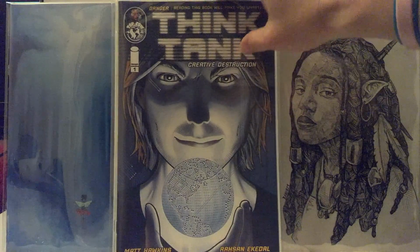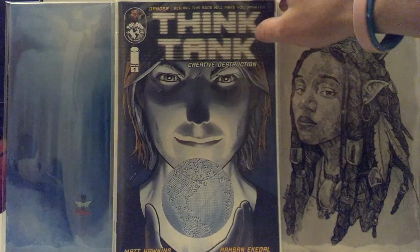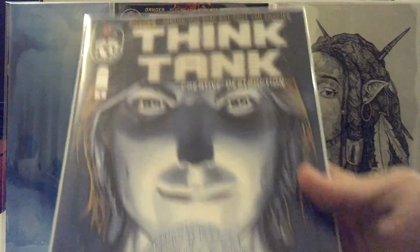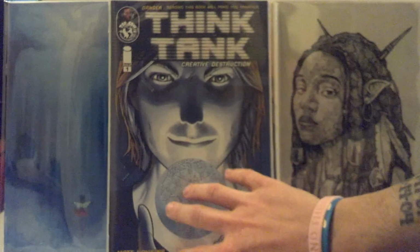And then I grabbed, this was the other copy that my shop had. Really cool cover. Awesome shading. Really cool book. Love Matt Hawkins stuff.